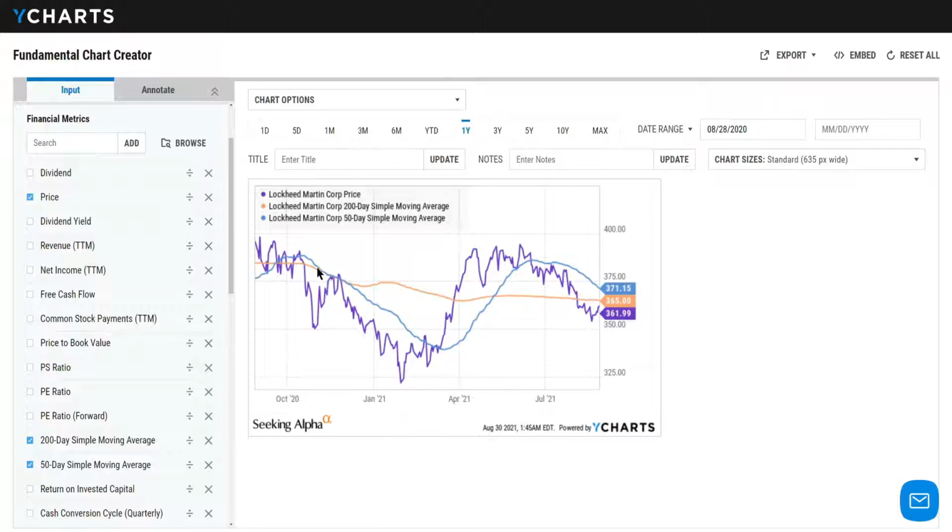So here, rolled over, short term went down under that 200-day long term, death cross. Caused share price to fall down quite a bit. Here we started to see a nice movement with Lockheed Martin picking back up. Golden cross took place here, 50-day cross over the 200-day, maintained it for quite a while, lost momentum.